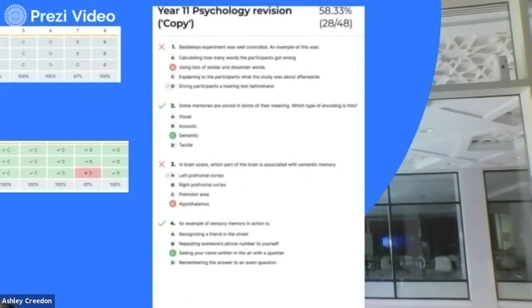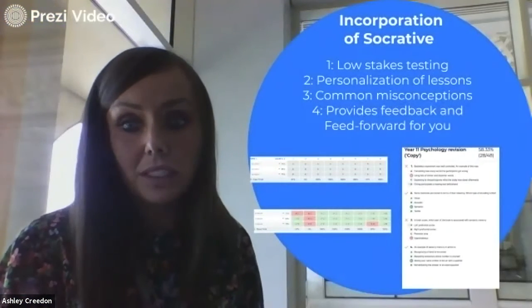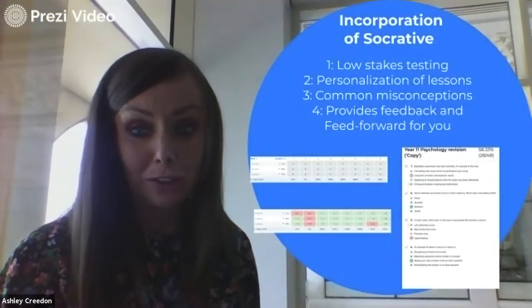The students then receive this marking, which is amazing, because I don't have to be spending my time marking or anything like that. Instead, I can be spending my time giving extra one-on-one with them. Why did you get this wrong? Having those more in-depth discussions and allowing that deeper learning to actually happen. So once again, a phenomenal tool to use, and the students love it.